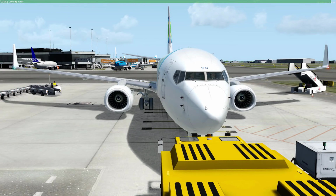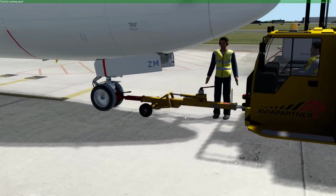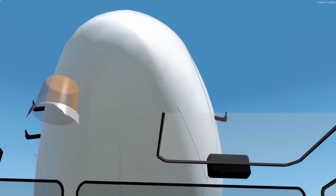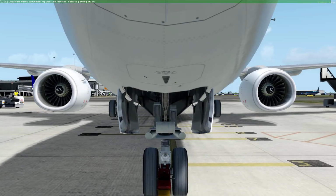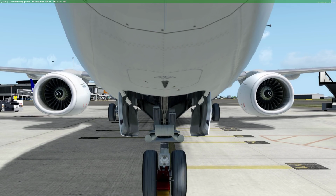Let's see if we see the man out here. Yeah, it's quite a big tug. I love this view. It's just really cool. Got the nose of the aircraft up there. Got the engines back there. It's probably one of the coolest views that you'll ever get. Park brakes are released. Engines clear. Start at your discretion.